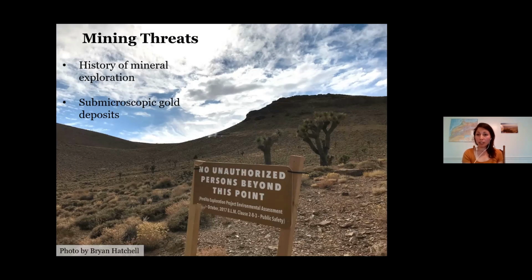So there have been 12 companies that have looked for gold in the hills here, and some have found evidence of submicroscopic gold deposits. These are also known as Carlin-type gold. And what's interesting about this type of gold is it requires extensive processing in order to be profitable. That typically takes the form of a cyanide heap leach mine. They're quite big and difficult to mitigate any impact.